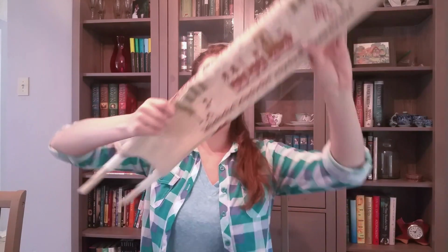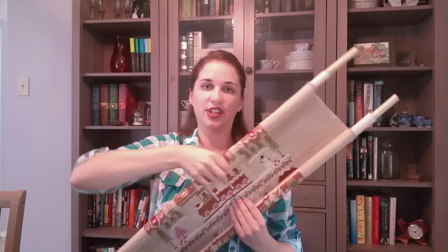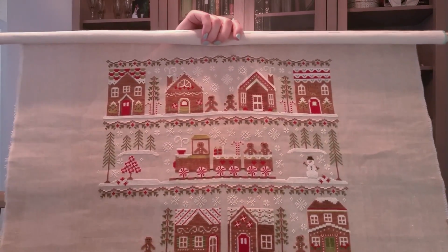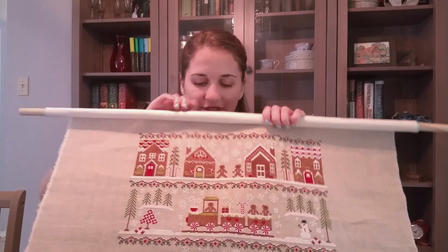This one is Gingerbread Village. This one is pretty exciting because I'm very close to a finish on this one. As close as I possibly can be at this moment. And I mean really as close as I can be. Here's where I am. This is almost completely done.